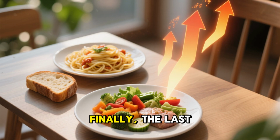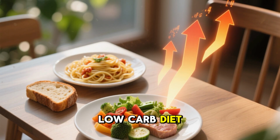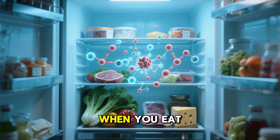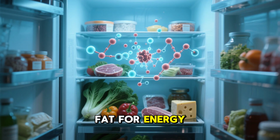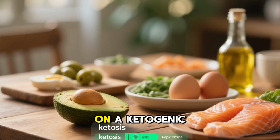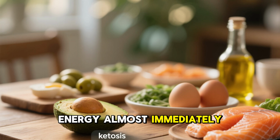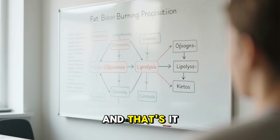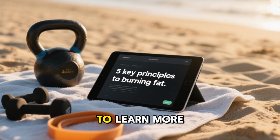Finally, the last thing that can increase the amount of fat being burned is a low-carb diet. As mentioned before, when you eat a low-carb diet, the body switches over to burning fat for energy much more quickly than it would otherwise. On a ketogenic diet, the body will burn fat for energy almost immediately after starting the diet. And that's it. So now you know how fat burns in the body.